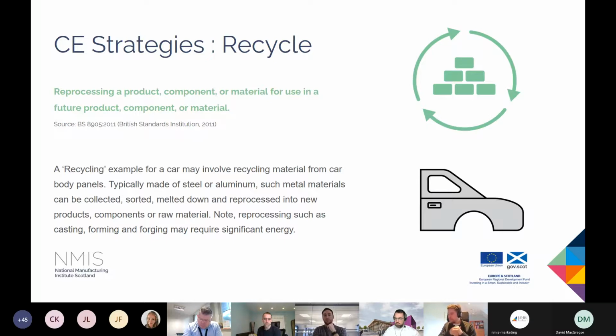Typically made of steel or aluminium, such metal materials can be collected, sorted, melted down, and reprocessed into new products, components, or raw material. Just something to note, reprocessing in the form of casting, forming, and forging may require a significant amount of energy. So while this recycling is good, it's not always the optimum option when thinking about the circular economy.